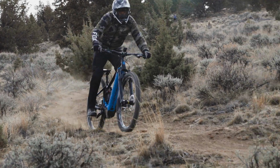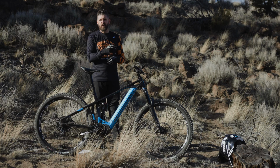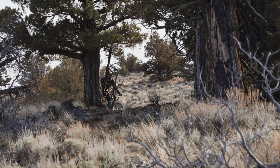One of the criticisms that we sometimes have with Mondraker bikes is if you have a lot of square edge bumps, washboards, braking bumps, it can feel a little harsh and take a little longer to set up, but we'll save all that for our long term.